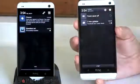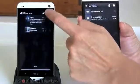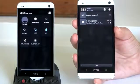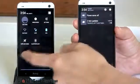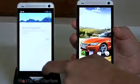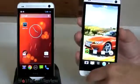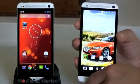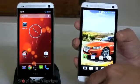And even with standard Android, there we go, I have our notifications. If I tap right there, I have some quick access to airplane mode, Wi-Fi, brightness, and all that kind of thing. I actually prefer that. I would like to have quick access. So eventually we should see that on our HTC One on carriers and the developer edition that HTC sells, but for right now, that's a plus.